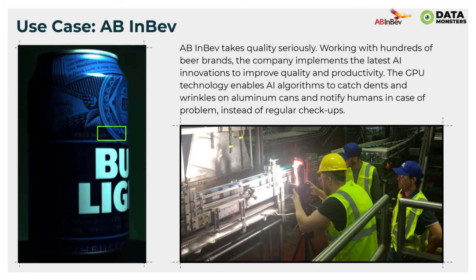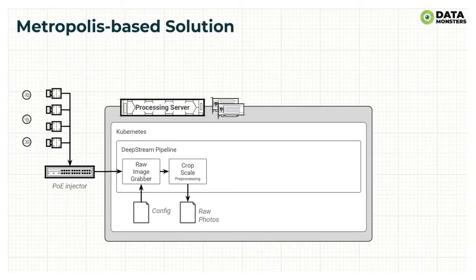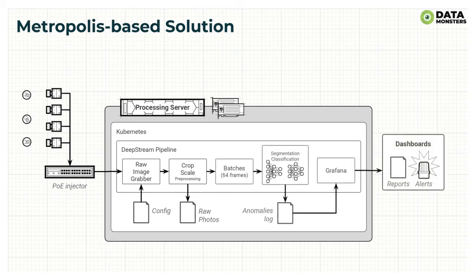The architecture has 3 main pipelines. The first part is image capturing. The data comes from high-speed cameras at about 100 frames per second. Cameras require special conditions and lighting. Then the images go through the DeepStream pipeline. It runs pre-processing and computer vision models and then sends alerts to the dashboard. And finally, there is a model update cycle.